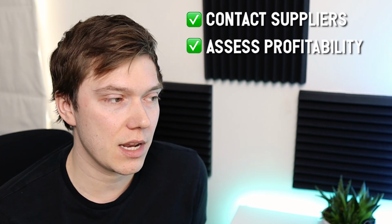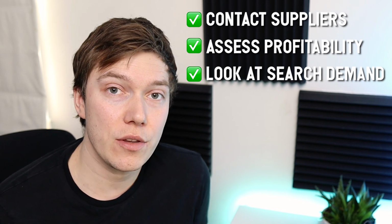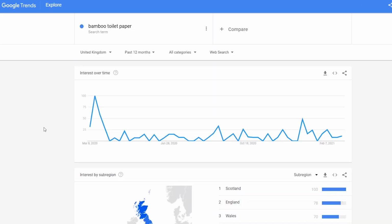And then I would also want to understand whether there is actually any demand, both on Amazon and on Google, in terms of what customers are searching for. So you can look at the Amazon search volume history using tools such as AMZ Scout. Have a look at how many people are searching for bamboo toilet roll, and you can also do that on Google. Use the Google keyword planning tool, which will tell you the search volume per month, and you can also use Google Trends. So type in bamboo toilet paper on Google Trends and see if it is going upwards. If it is, that could signal that this niche is about to blow up in the UK.